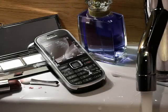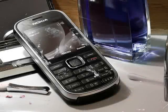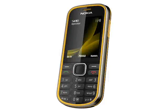Despite all the 3720's toughness, it weighs in at a reasonable 94 grams and measures 115x47x15mm. This is a little larger than the standard GSM phone these days, but it is hardly bulky. Nokia say that the 3720 Classic should be available during the summer in grey and yellow colour schemes at an estimated price of €125 before tax and subsidy.